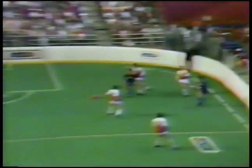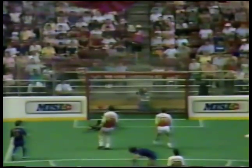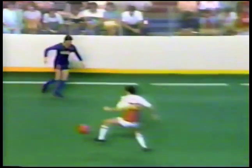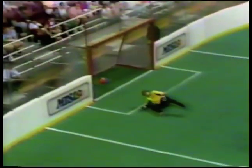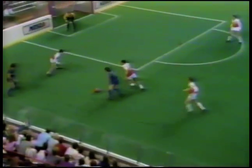There's Zungul one more time. Uses his body to hold off the Baltimore defense. There's no people covering. You know, you go into a tackle, and there's not one person covering you. Here's the pass across. Zungul doesn't even touch it, but he just kind of holds off on the Baltimore defense, allowing Quinn to come to the far side. So, little overload. San Diego has drawn the whole Baltimore defense to this one side, and off the weak side, Quinn comes in and buries the ball. His second goal, Zungul with his 7th assist. And they're after some more. Here's Deyna.